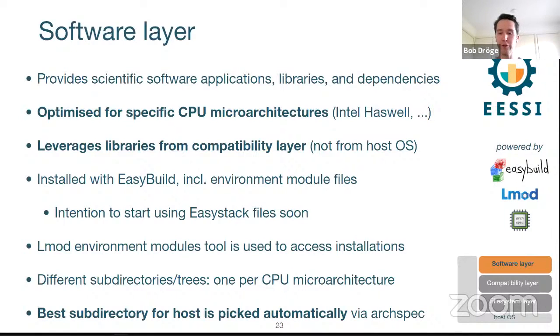So to install all these software applications, we basically use three main tools. First, EasyBuild, of course, for the actual installations. And then we run it on different kinds of systems with different microarchitectures, so that we have optimized versions for basically any microarchitecture that we want to support. Then EasyBuild also generates the module file that we need for our environment modules tool, Lmod, which we also use to offer multiple versions of the applications to the users.